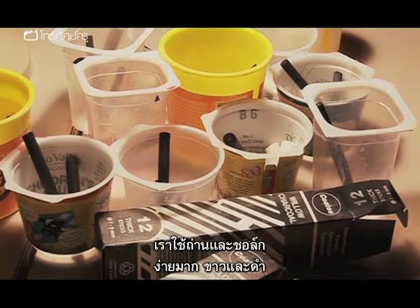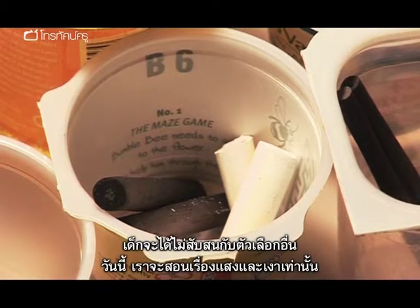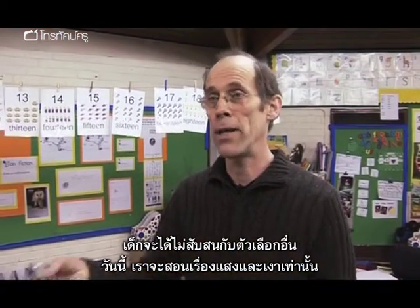We're using charcoal and chalk, very simply, black and white, so that the children don't get confused by choice, because all we're looking at today is light and dark.